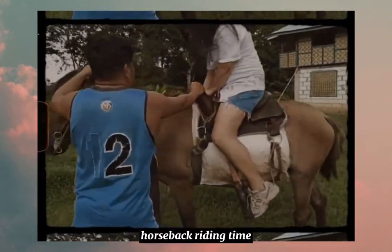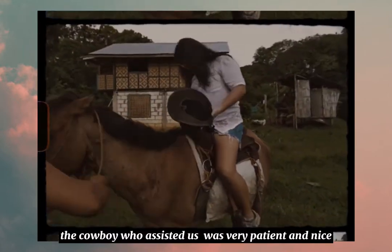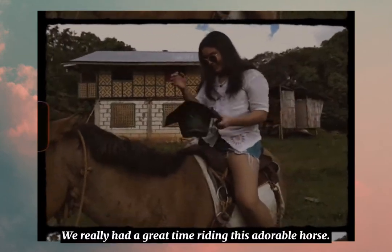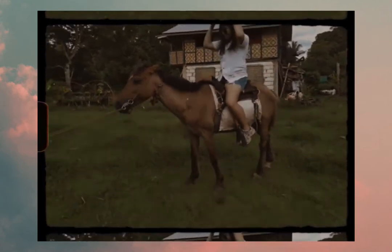Horseback riding time! The cowboy who assisted us was very patient and nice, especially that it is our first time riding a horse. We really had a great time riding this adorable horse.